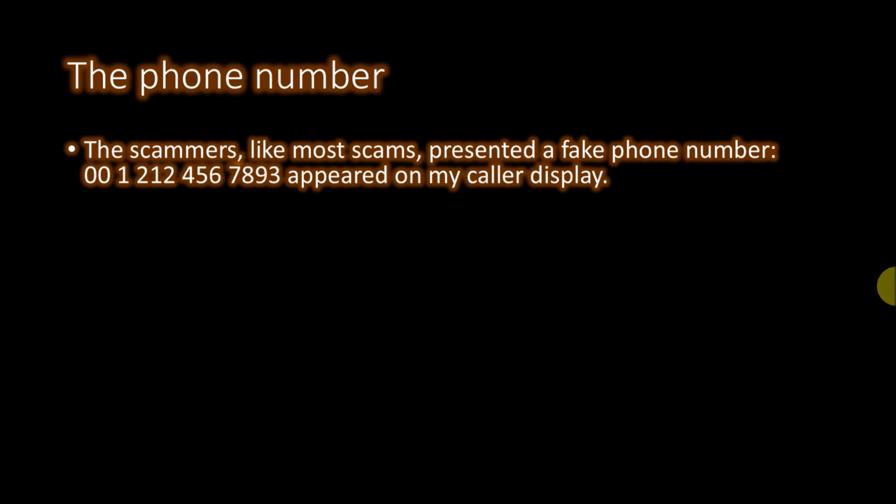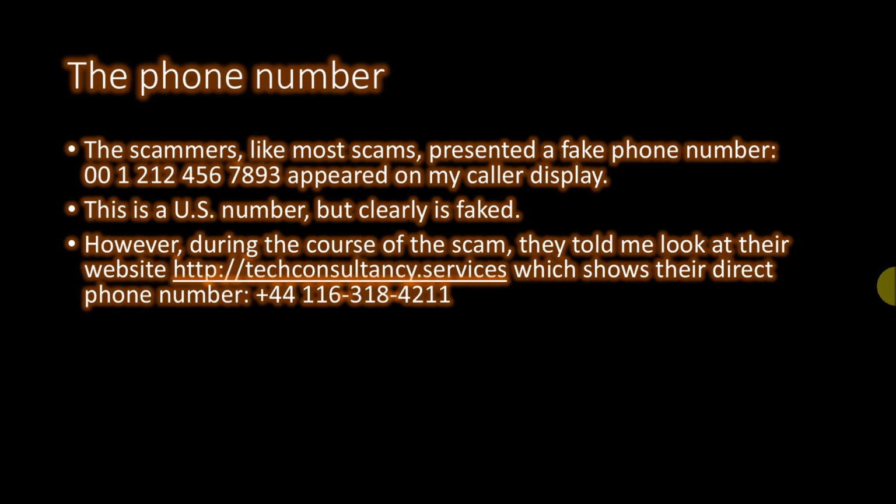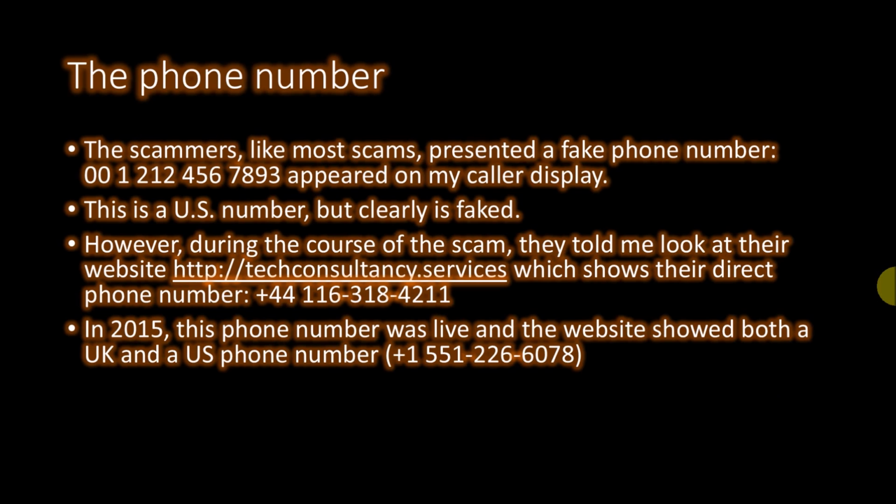When I talk about the phone number, it's not the displayed phone number that appeared on my caller display. It looks like a US number, but plainly is a fake number. It came from India. But instead, the scammer pointed me to a website called techconsultancy.services. You'll see this in part 1. And that has a particular phone number displayed on it. It's a UK phone number. There's also a US number.